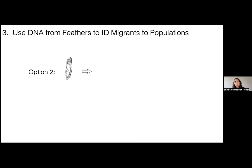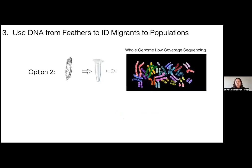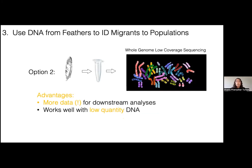Another option, which we've been doing more frequently lately as sequencing costs have continued to drop, is to again extract the DNA from each feather sample and then perform low coverage whole genome sequencing, which again provides information at every position across the genome of an individual. Some advantages of this approach are that it generates much more data for subsequent analysis than the approach I just mentioned. And it also works well with low quantity DNA like that found in feathers. It can also now be comparable in price to the previous option, depending on the number of samples that we end up including.